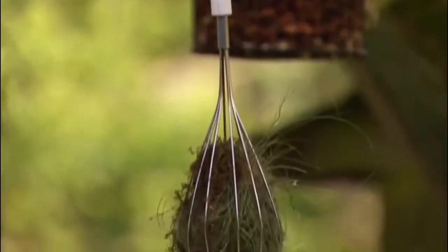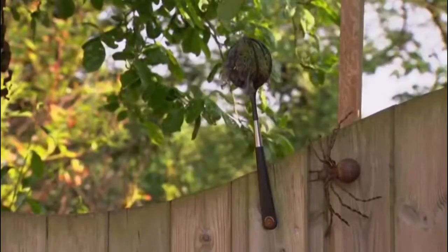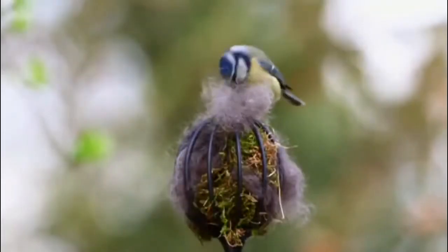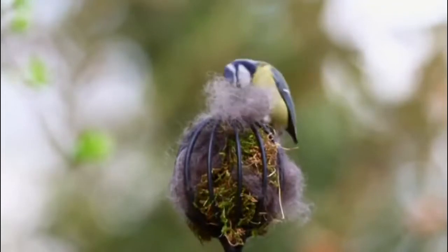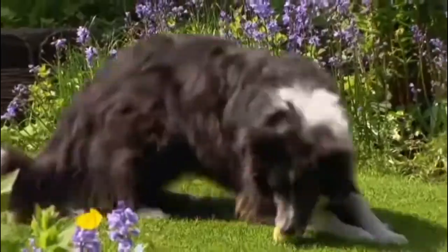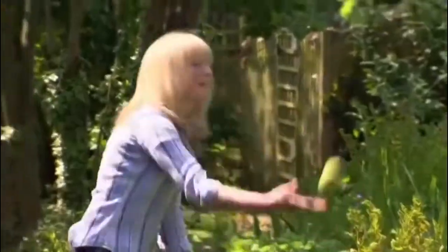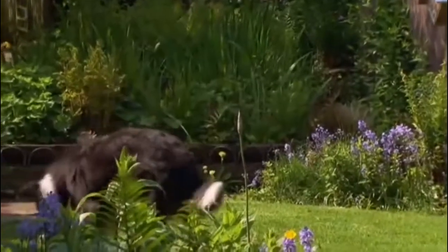The nesting dispensers have been really popular, mainly on whisks, but you can use an old bird feeder or anything that allows you to pack a receptacle full of the kind of things that birds would like. So I've tried all different stuff, dried grass and hay, but by far the most popular is my dog's fur. So Bryn gets a good old brush every now and then, and I pack it with that. And the nice thing is that you can actually see them flying off with great sort of moustaches of dog fur in their beaks.